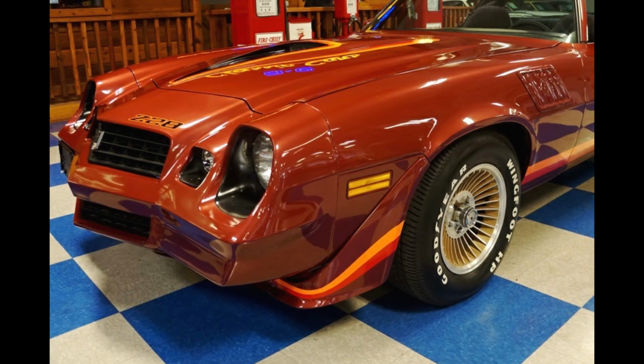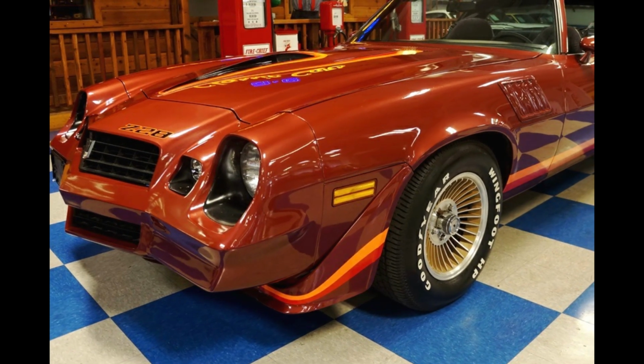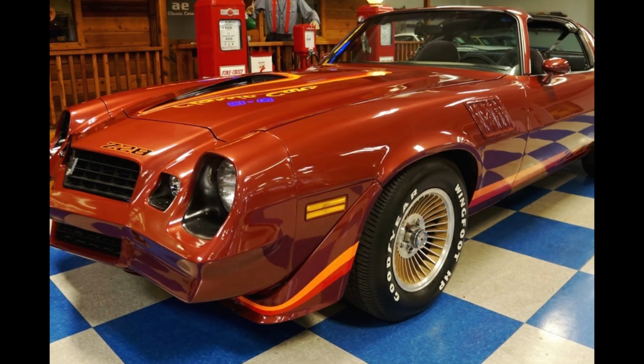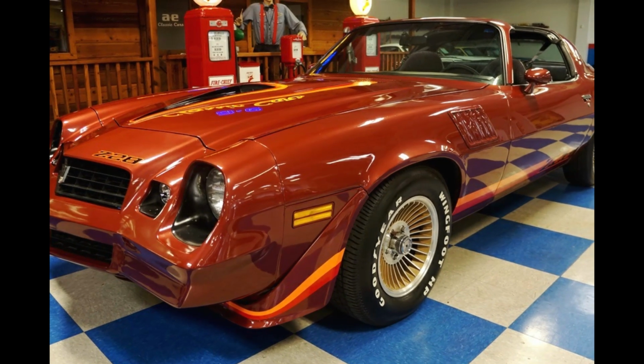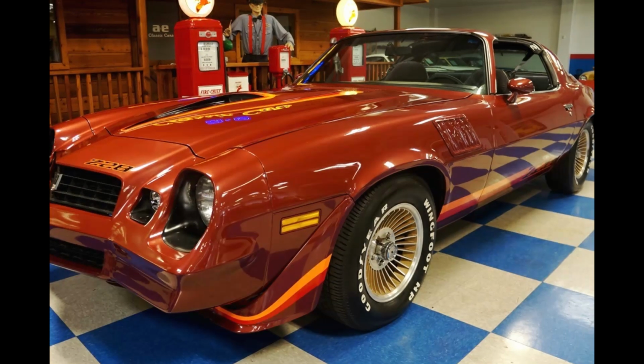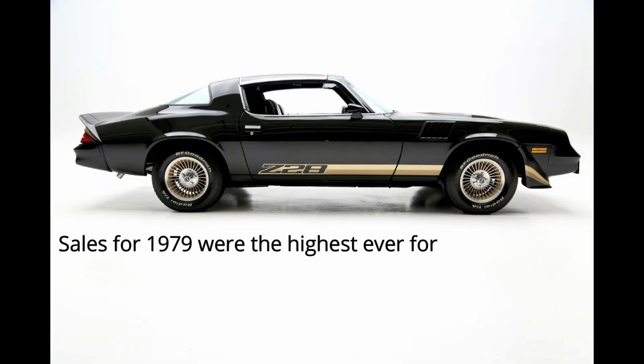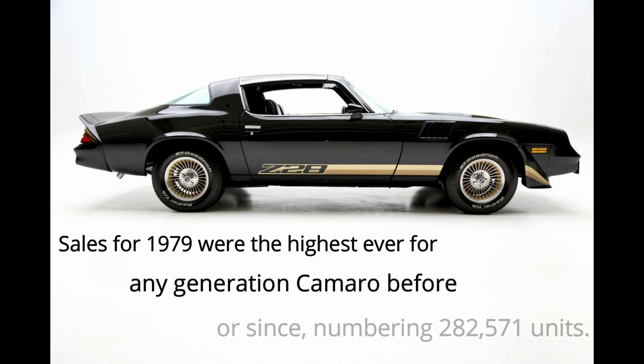The Z28 now came with a front spoiler and fender flares, much like its Pontiac Trans Am twin had, and now came with Z28 decals that ran from the beginning of the front flares to the bottoms of the doors. Sales for 1979 were the highest ever for any generation Camaro before or since, numbering 282,571 units.